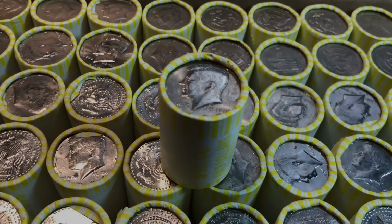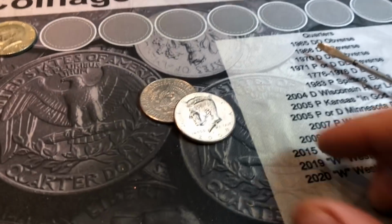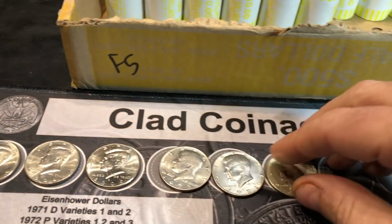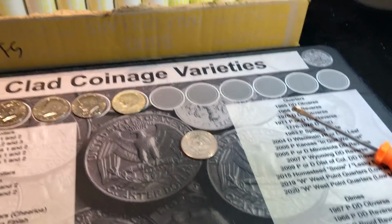Well, our first find of the F5 box comes in roll 24, and it's just going to be another NIFC 2009, but we'll take it because finds are few and far between right now. Hopefully I have something else to show you before we finish the box.